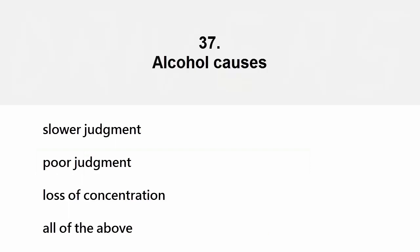Alcohol causes slower judgment, poor judgment, loss of concentration. All of the above. And the correct answer is all of the above.